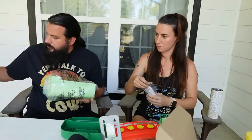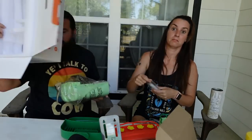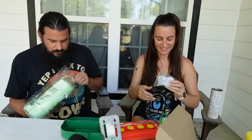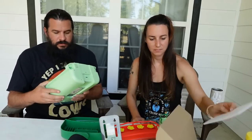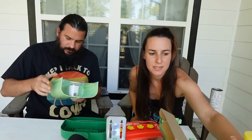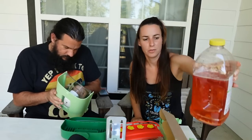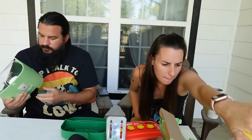Packaging is actually really nice, very compact. Everything had its little spot in there. By the way, this is a natural red color, no artificial dyes, hummingbird food. I think it's like with beet juice or something.